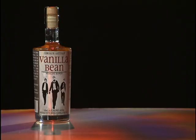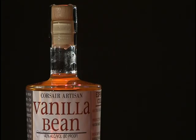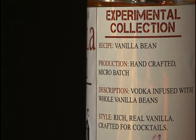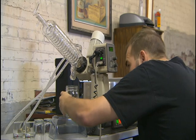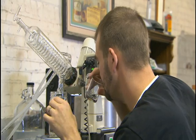Vanilla bean vodka is our simplest spirit. Fortunately, it's one of the most popular because it is so simple to make. It is an infusion of whole vanilla beans in high-proof grain spirit, which we then filter several times through activated carbon made from coconut, and then we filter it further, and then we have a vanilla bean vodka.